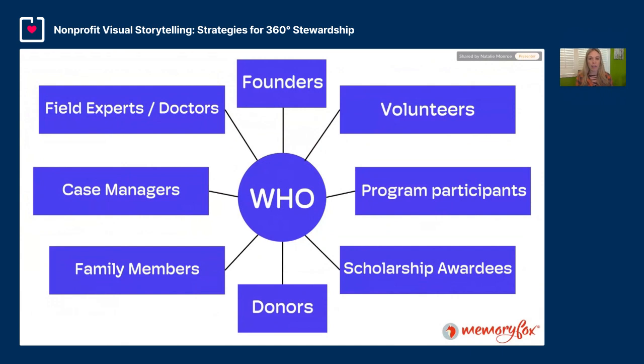So maybe you go to your founders. Certainly your founders have a great story to share about why they started the organization. Volunteers. Maybe you approach some participants who are a part of your programs. If you give out scholarships, absolutely scholarship awardees. Donors, absolutely. I think that's probably a big one for all of us. Family members are a great secondary extension of a lot of people that we work with. Case managers are an option. And then even field experts and doctors, kind of like we were looking at with that Urban League example.